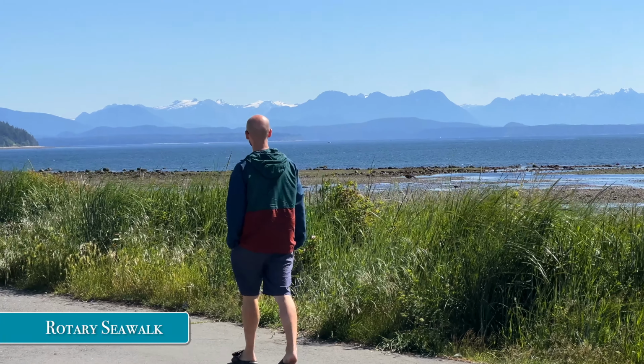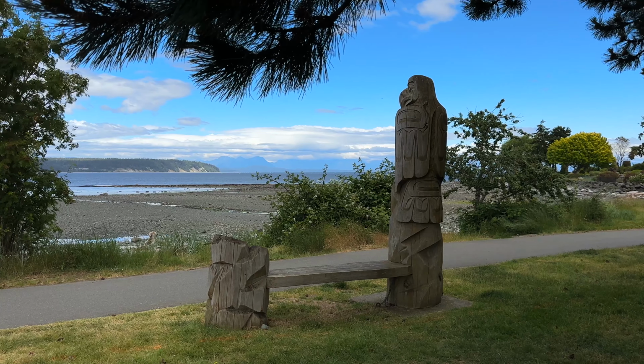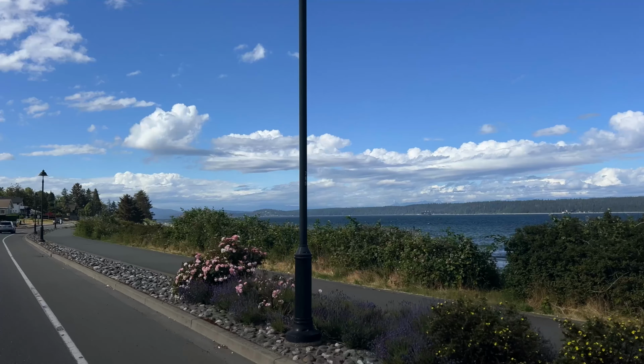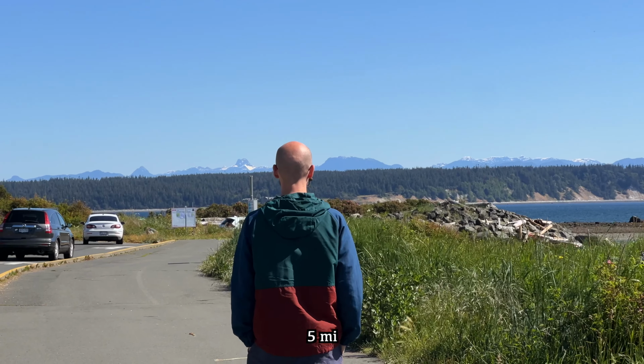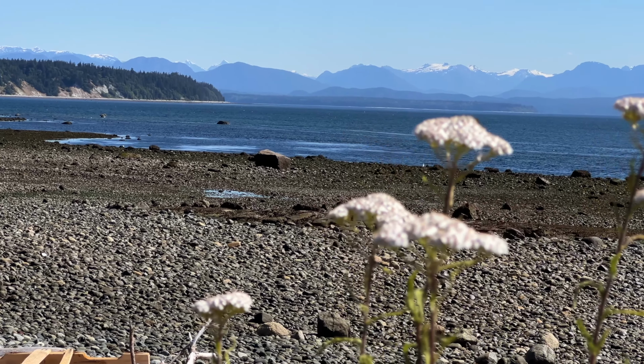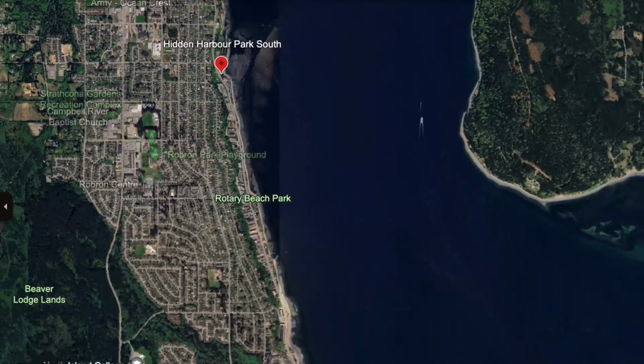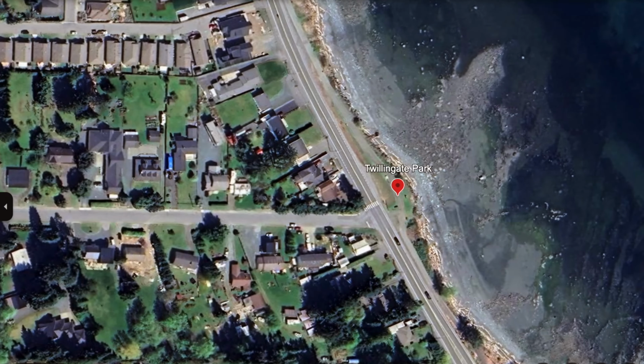Rotary Seawalk. Walking along the oceanfront seawalk is the best way to see Campbell River's coastline. The path stretches 8 kilometers and runs parallel to Highway 19A, offering amazing views of Discovery Passage and the Strait of Georgia. The path is paved from Hidden Harbor Park to Twillingate Park, so it's also wheelchair friendly.